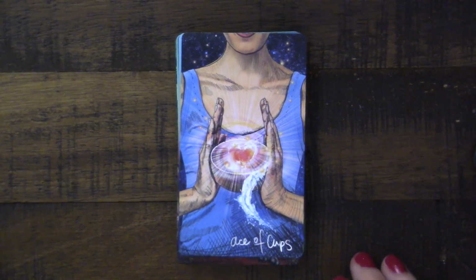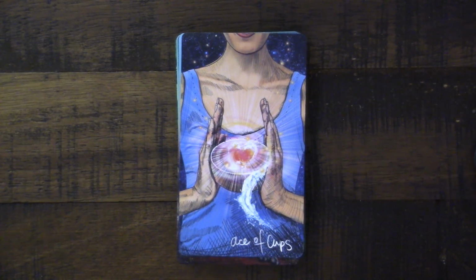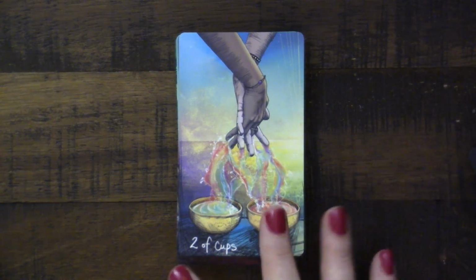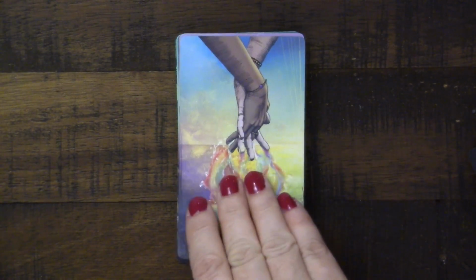That brings us to the Cups. Ace of Cups. I do like this energetically. Again, I really prefer my aces without people in them, but I do love this. She's held at the center of her heart. Her energy is just kind of pouring outward from there, which I think is stunning. I love the Two of Cups. It's ambiguous to race. It's ambiguous to gender. It's just two people that are connecting, two energies that are mingling, and I think it's beautiful.